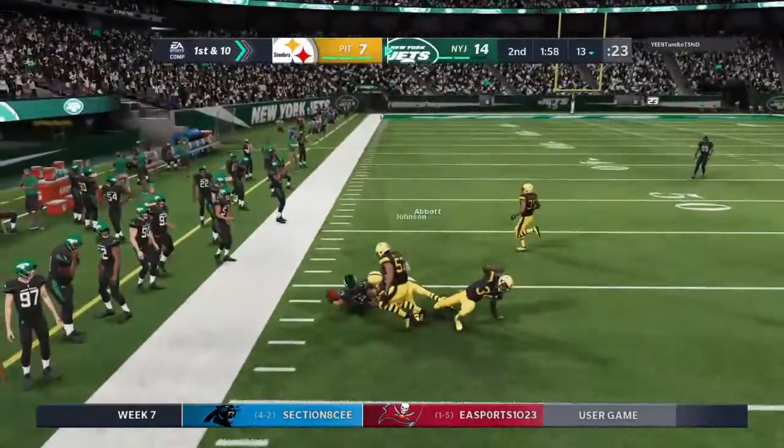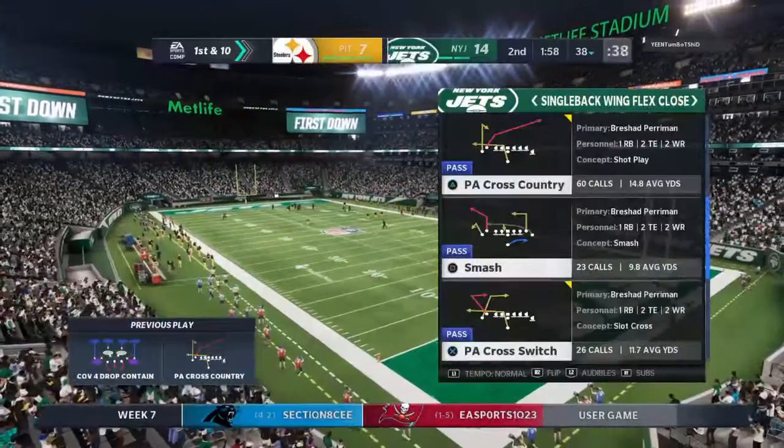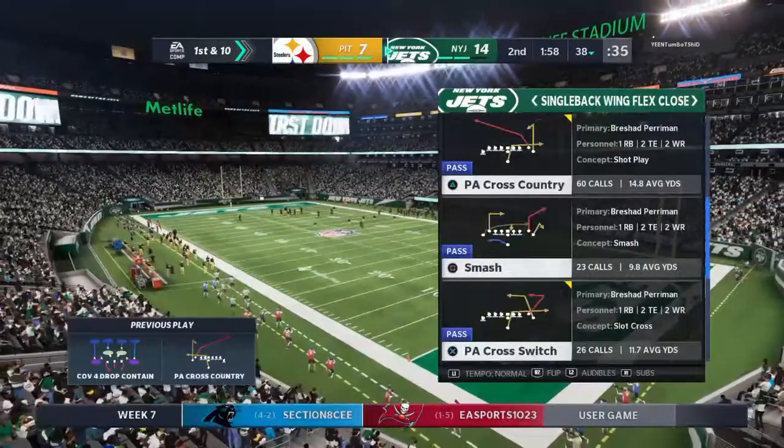Throwing here to start the drive as they connect left side. And way up past the 35 before he's taken down.